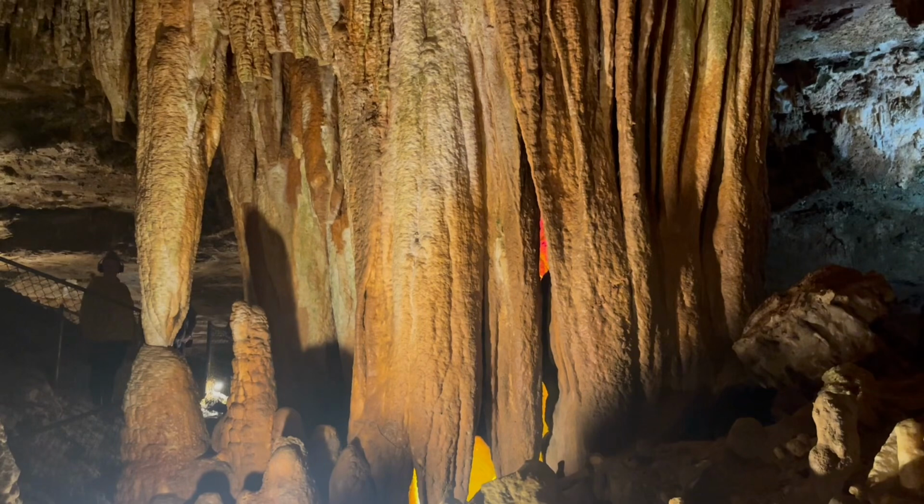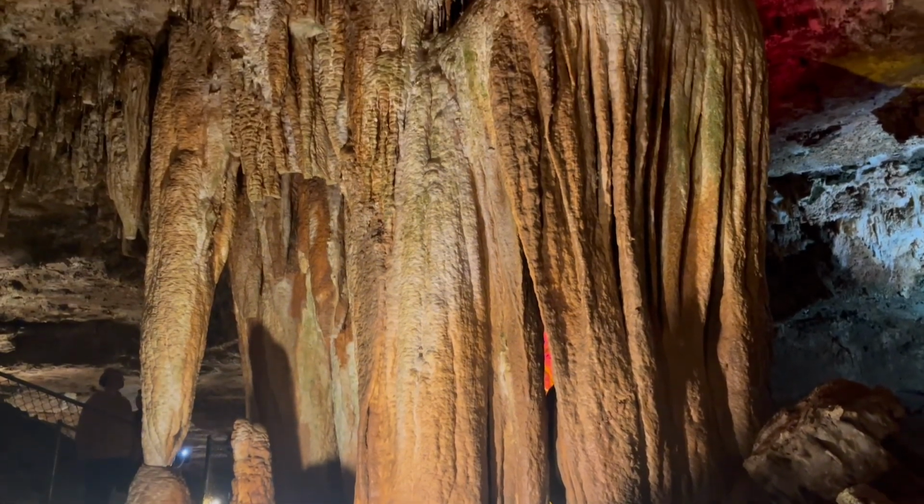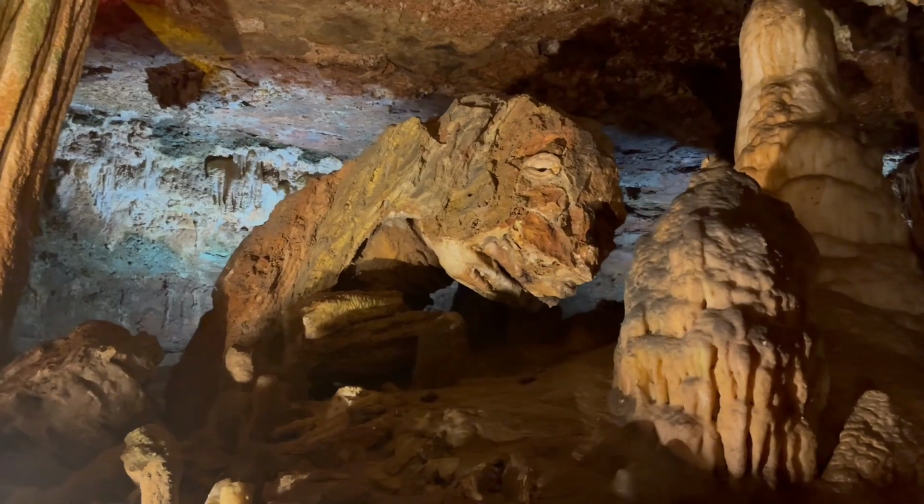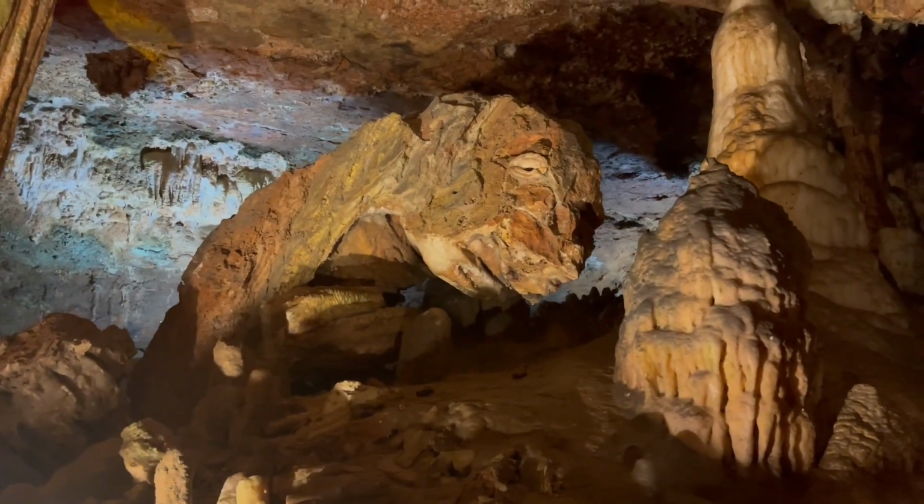Now, something pretty cool about Onyx is they have two major formations that they like to talk about, the elephant and the dragon. And most caves do have some form of an elephant where you have multiple formations that have created something that looks like it's holding up the ceiling. But here they have one, and it's the back of that glowing, beautiful place that they call the fireplace.